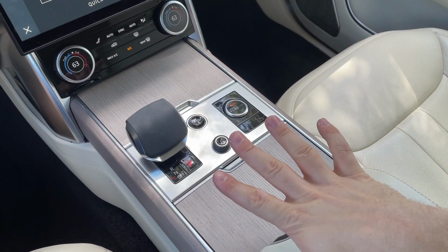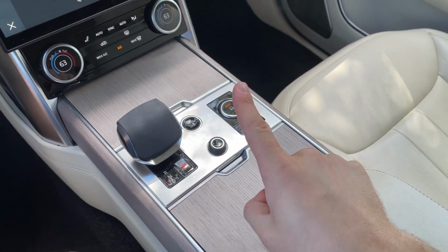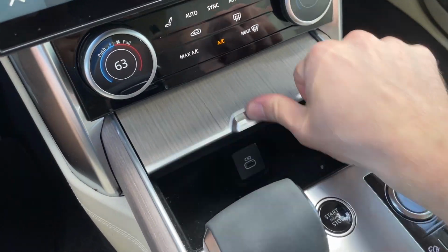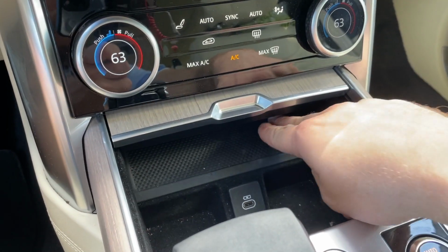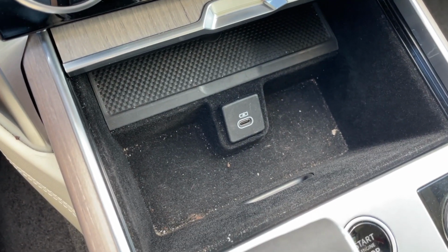It may not look like it, but the Range Rover actually has a ton of storage here in the center console. You just have to find it because it's hidden. You have this gorgeous wood trim blocking it. If I just slide this open, now I have my little storage area that actually doubles as a wireless charger and a USB-C port in there.